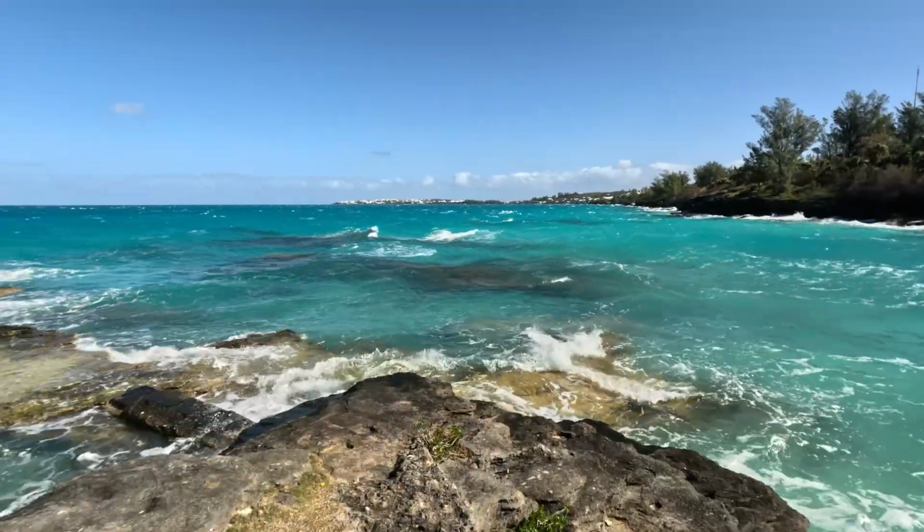And today we've got two more parishes. We're going to be going through the Paget Parish and the Devonshire Parish. And we're going to start it off here at Robinson's Bay because this is absolutely gorgeous.